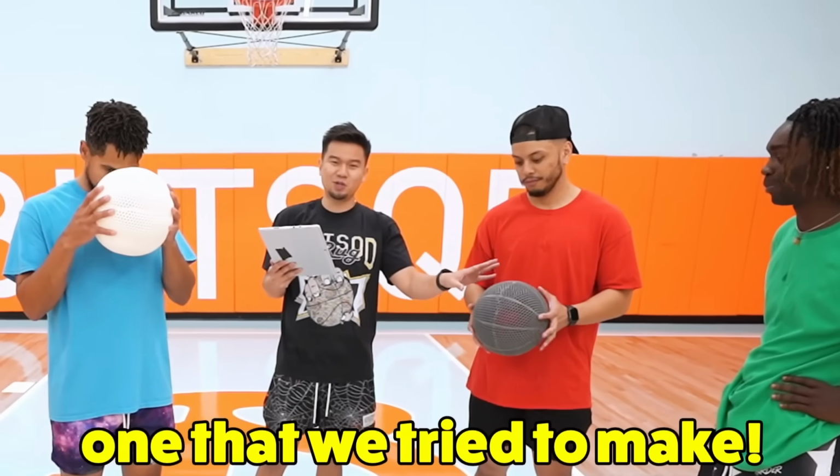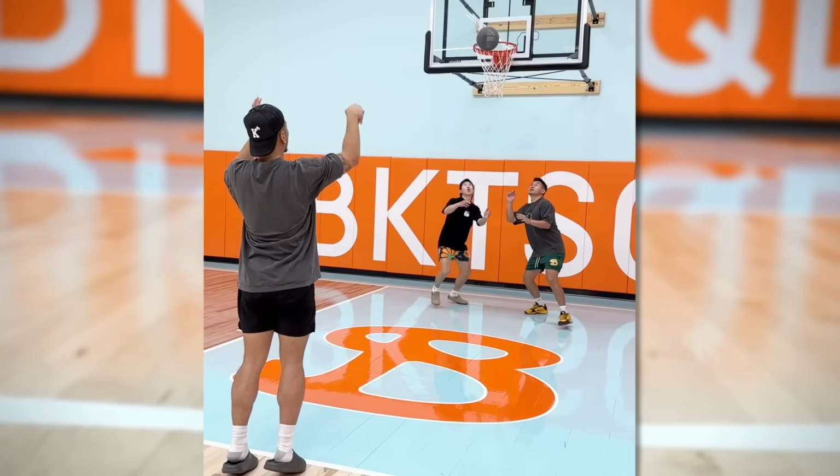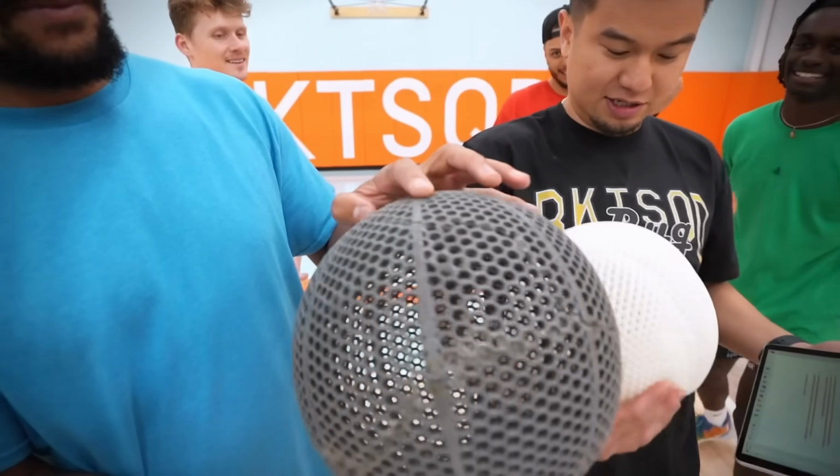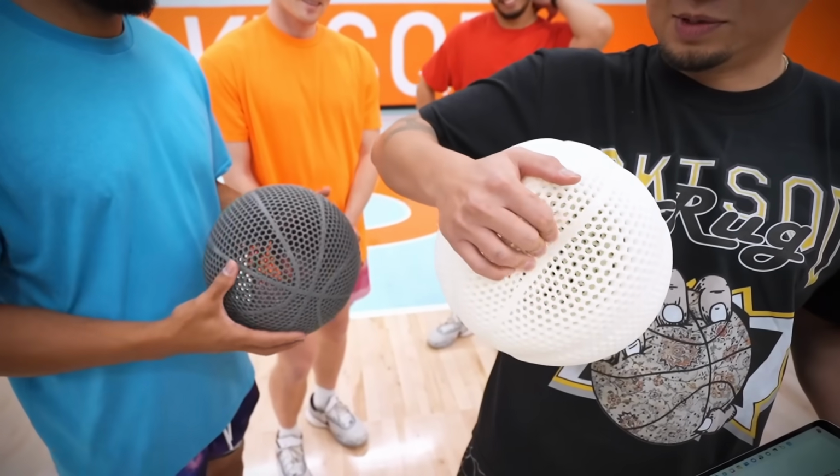This one is one that we try to make. It is made out of plastic. If we dribbled it right now, it would break. That one, you could dribble, you shoot it, it won't break. Look how much glue is on that. This one is made out of different material. If you guys look, it's like a mesh material that absorbs a little bit.